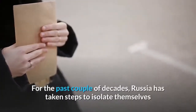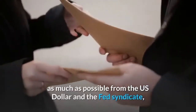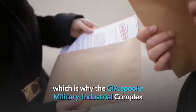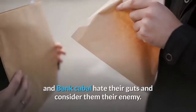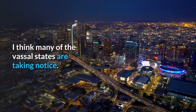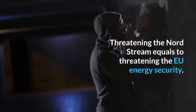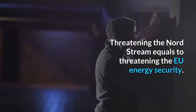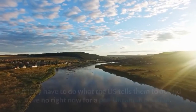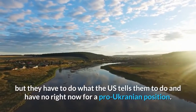For the past couple of decades, Russia has taken steps to isolate themselves as much as possible from the US dollar and the Fed syndicate, which is why the CIA spooks, military-industrial complex and bank cabal hate their guts and consider them their enemy. I think many of the vassal states are taking notice. War. Threatening the Nord Stream equals threatening the EU energy security. Ukraine could make a lot of money by building new pipes, increasing transit, but they have to do what the US tells them to do and have no right now for a pro-Ukrainian position.